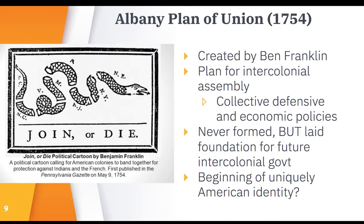So hopefully you get a slightly better sense of how the American colonies are becoming a little bit more unique and distinct from Great Britain, even though this war, the French and Indian War, that is, was a British war. The Americas are really starting to develop separately from the British here, and that's hopefully the takeaway that you got.